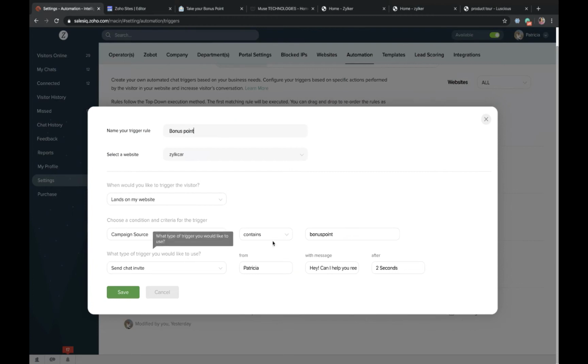So anybody who comes from this campaign source, I want to send them a message saying, hey, can I help you redeem your bonus points after they spend 2 seconds on the website. So you see, that's how simply I had focused on sending out a message to the campaign recipients. Because this helps you from saving the other visitors from bombarding them with unrelated messages.